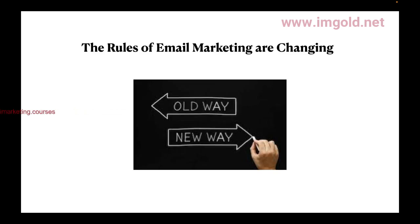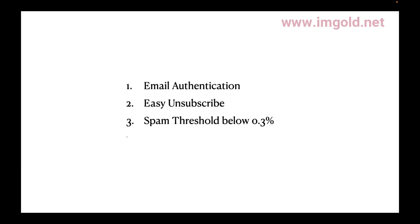The rules of email marketing are changing. Now, I don't want to sound alarmist. Time will tell how quickly this plays out, but in October 2023, Google and Yahoo both made announcements that were making major changes to their requirements for bulk email senders starting February 2024. The 3 new requirements included number 1, email authentication, number 2, easy unsubscribe, and number 3, a spam threshold below 0.3%.